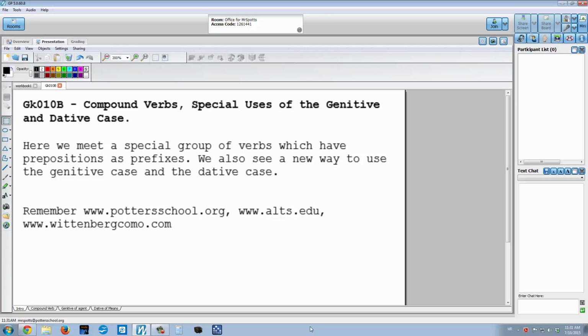And now these are different from compound verbs in English. In English we have a compound verb such as I run and jump, and you just have two different verbs. In Greek, a compound verb is actually a compound word. It's a verb with a preposition as a prefix. And in this lesson we also want to see a special use of the genitive case and the dative case, and these will be especially useful with passive voice verbs.